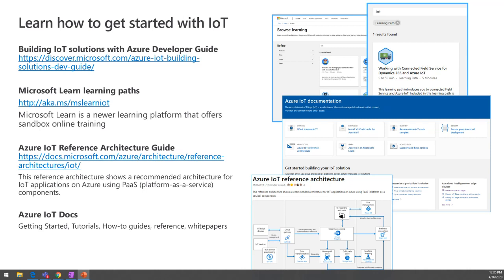And then of course we have our Azure IoT docs. The docs have getting started tutorials, how-to guides, reference papers. So for example, if you wanted to learn more about security, you can deep dive into all of our security white papers to really get you up to speed. And also, if you're already a security expert, you will find those white papers super valuable and the information there.